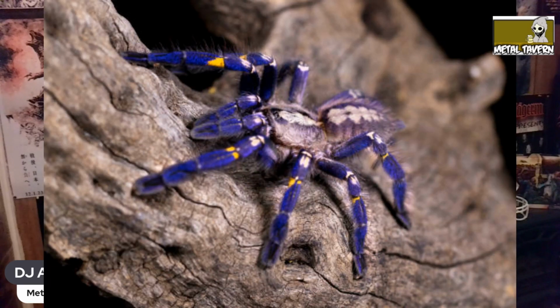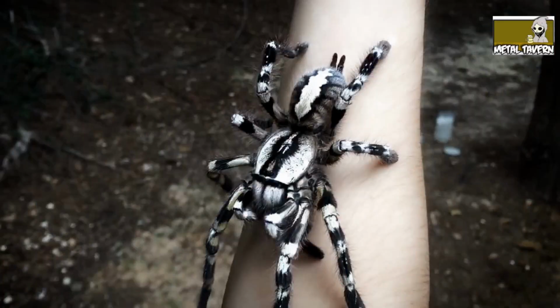So here is the Metallica. This is the most popular one right now in this particular group that the hobbyists really love, and it is a really fantastic looking spider. This is the Poke Metallica, and then this is the Regalis. This is the one I still want to get a lot. This person has no problem putting it on their arm, but you're a braver person than I am. But that's a beautiful spider.